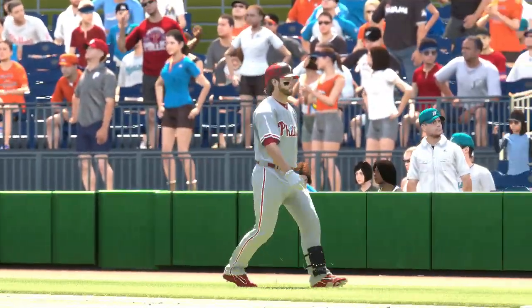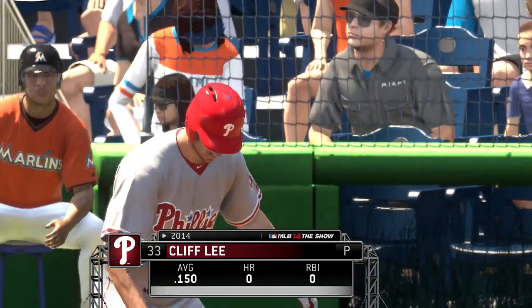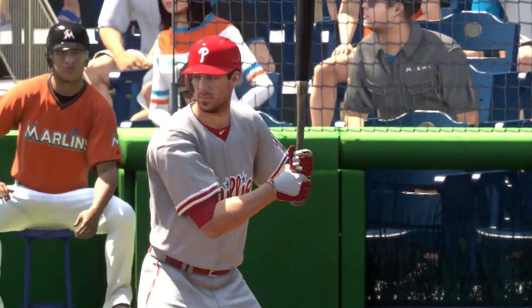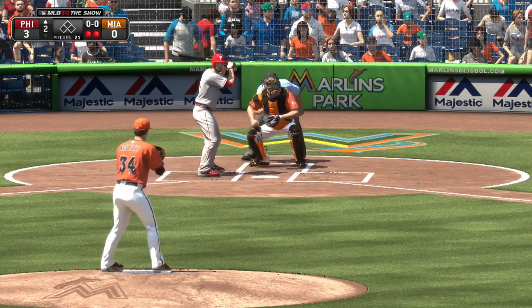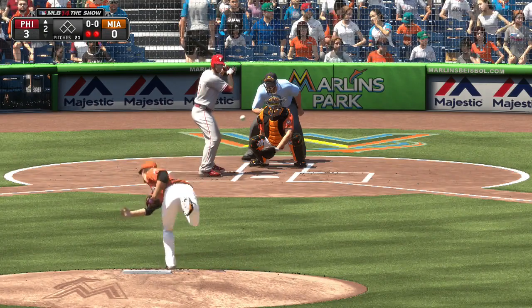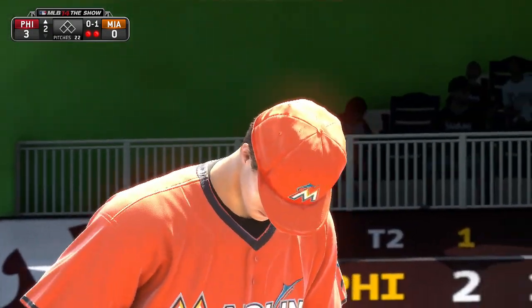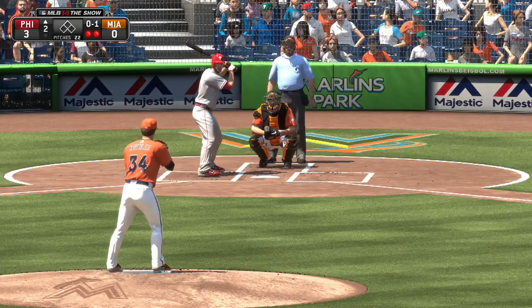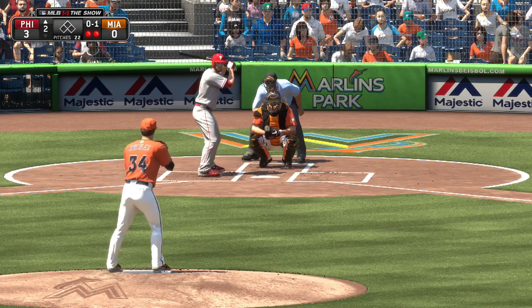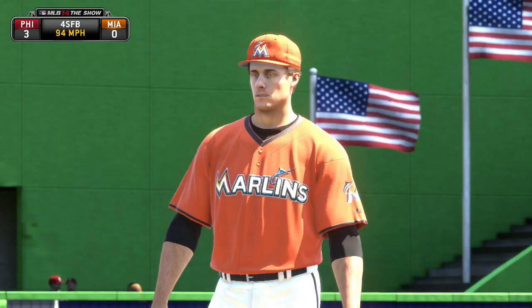Batting ninth, pitcher, Cliff Lee. Cliff Lee will get his first opportunity now. A called strike to the 35-year-old veteran. Nothing in one. Bases are empty here with two men out. Off the plate, 1 ball, 1 strike.